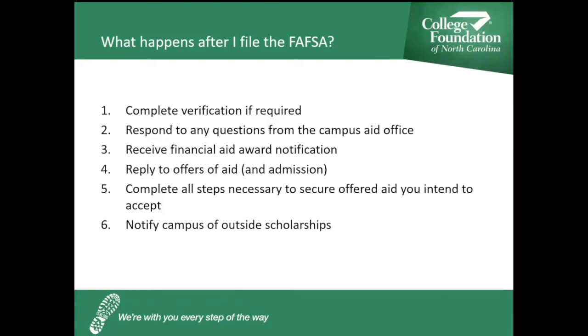Now, once the family completes the FAFSA, the student is going to have to be diligent about checking their email, because colleges are going to communicate with them via email. If they have to complete the verification process, the university or community college is going to reach out to them via email and let them know of that process. They're also going to have to respond to any questions from the financial aid office via email. They almost certainly will receive that financial aid award through their email. They're going to have to reply to any aid, admission, and et cetera questions. They're also going to have to complete some steps to secure that financial aid. And then lastly, they might have to notify their campus of outside scholarships, because oftentimes that can affect your aid eligibility.